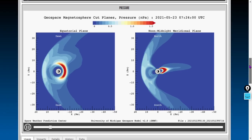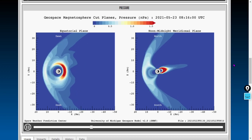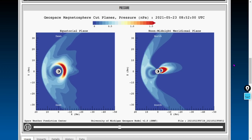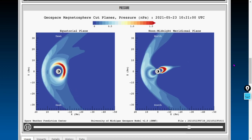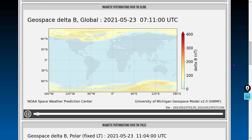Let's take a look at the geospace. Here's a magnetosphere movie. It should be 4 hours of data. And we see most of the magnetohydrodynamic pressure here on the magnetotail side to your right. The sun would be off to your left. And you're looking at about a dozen Earth diameters of magnetohydrodynamics, the space weather modeling framework. Pretty uneventful solar wind-induced magnetism there.